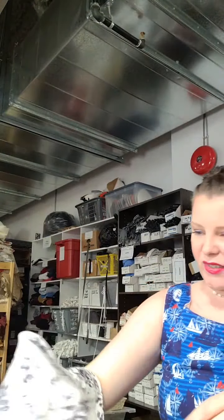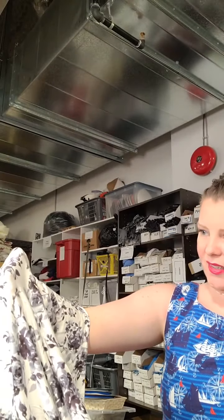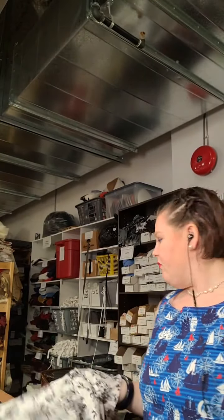That floral print is so nice. Little summer dress. It's so light. I'm not sure if this one's bamboo. It definitely feels that way. We'll have to do our little burn test to estimate.